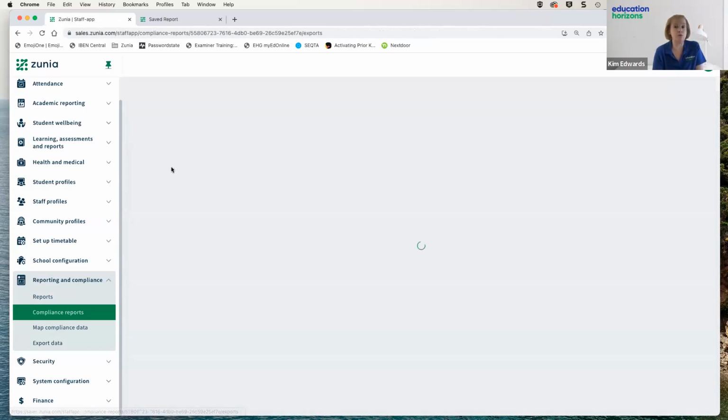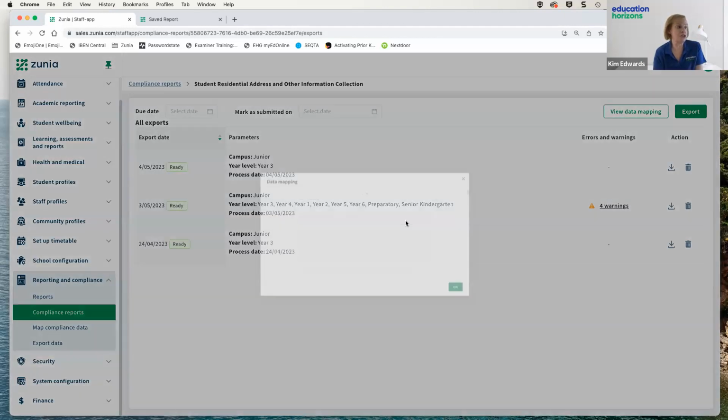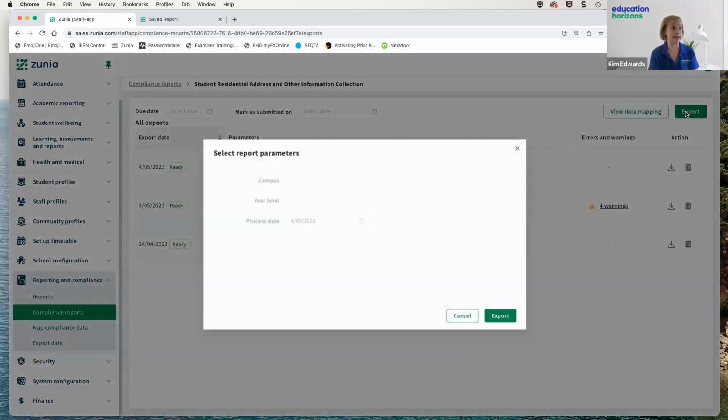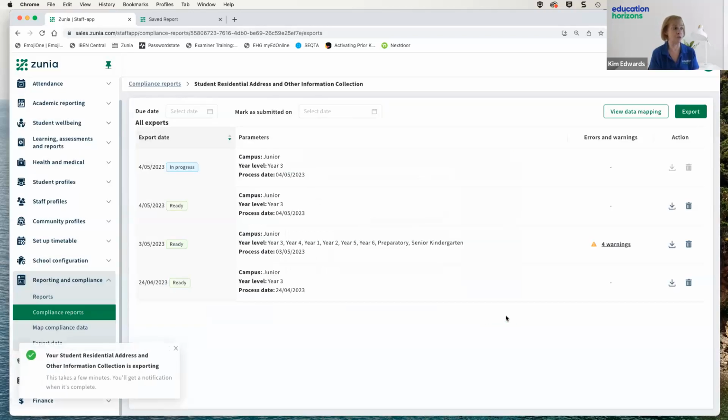So let's do student residential address collection. That was all done in February. Now we can see where the data is being pulled from. You can see these three fields, so it's coming from these three here. And how easy is it to do? It's as simple as click export, choose your campus. I could put in the whole school here, but for the purpose of this demo, I'm just choosing one year level and I'm going to go export.